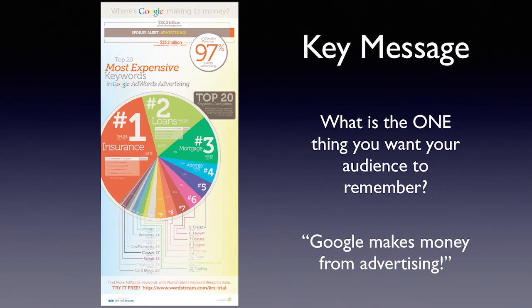So at the beginning of every design process, we talk about what's the key message. What is that one thing you want your audience to walk away with, so that we make sure that's the thing we hit them over the head with? They don't have to read the whole infographic, but if they walk away with that message, we've succeeded.